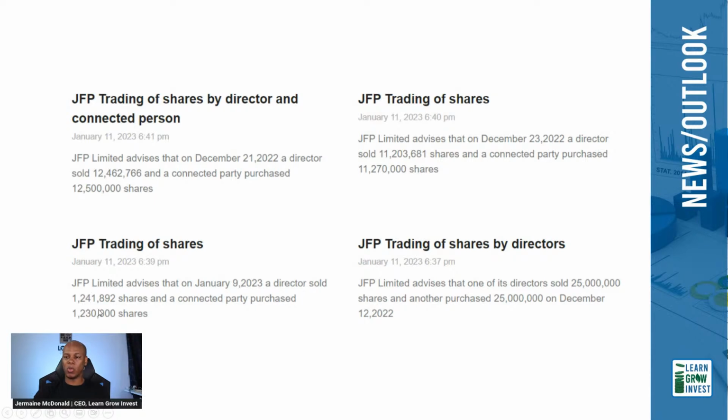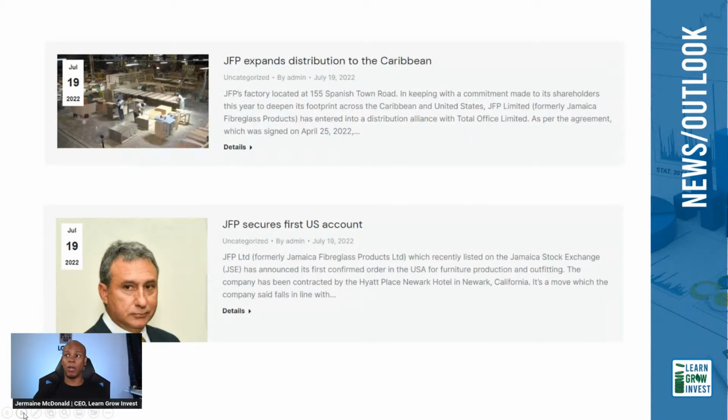Then we see a director sold 1.2 million shares and another purchased 1.2. We see a director sold and a connected party purchased. Then we see a director sold and a connected party purchased, right? So that pretty much means these seem to have all been connected in terms of these trades that can be found on the JSE's website.